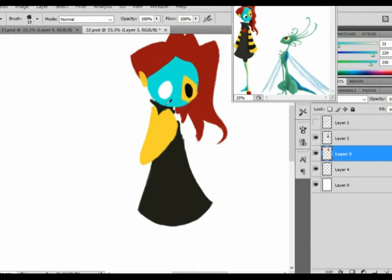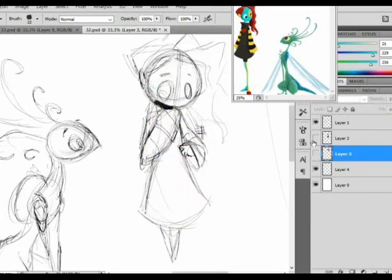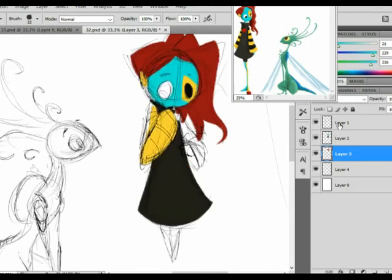Just give her a neck. Boop. That's the great thing about layers. You can always draw behind things. It becomes like a whole platform. And actually, I think that's supposed to be her whole sleeve. Yeah, her whole sleeve is actually in her mouth.